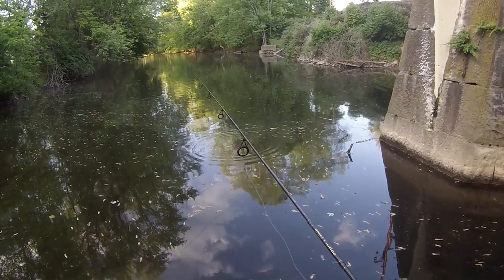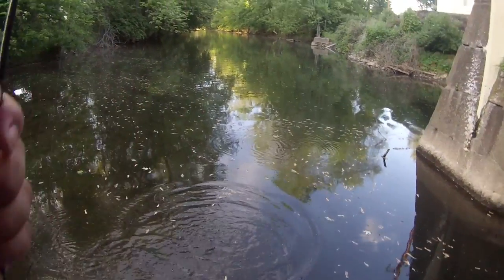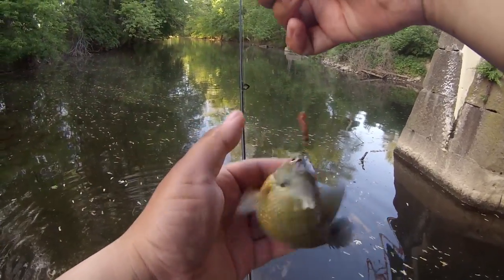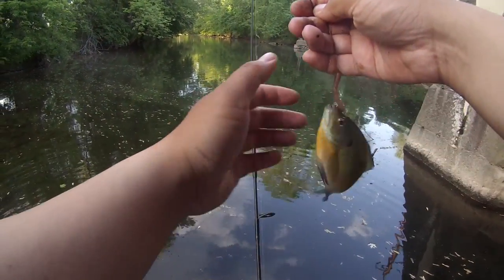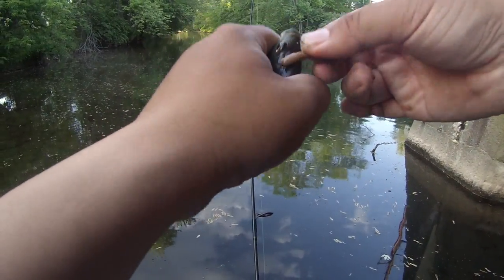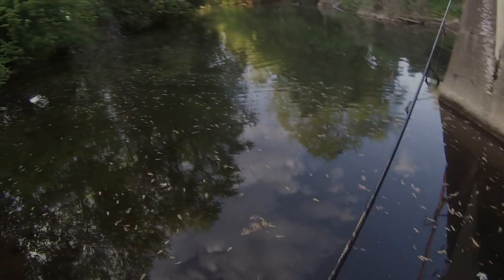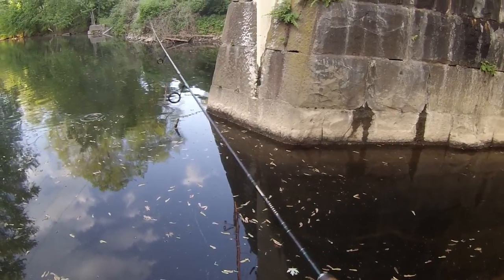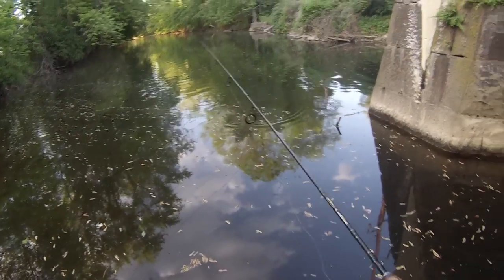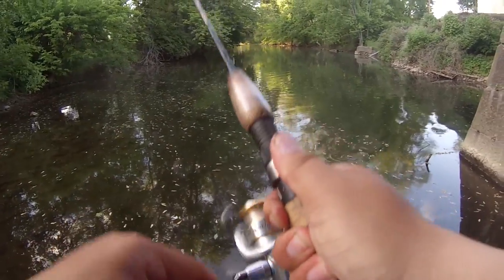Crawler over there. Oh, alright. What we got here? We got here a bluegill. Alright. Bluegill from the East Branch Brandywine Creek. Boy, I'm tired. Alright, let's see if we can catch any more species. So far today we got rainbow trout, brown trout, fallfish, bluegill, rock bass.